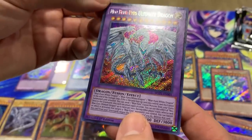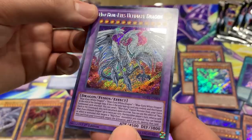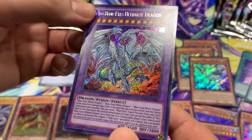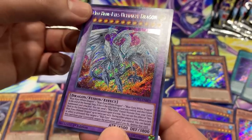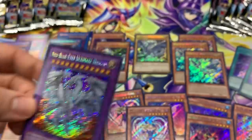You can send one Blue Eyes. Oh, good call. You can send one Blue Eyes Fusion Monster from your extra deck to the grave, and this card can attack again in a row. Then you can only use that effect up to twice per turn. Wow. And then during either player's turn, when a card or effect activates that targets a Blue Eyes monster you control, you can banish this card from the grave, negate it, and destroy that card. Crazy.